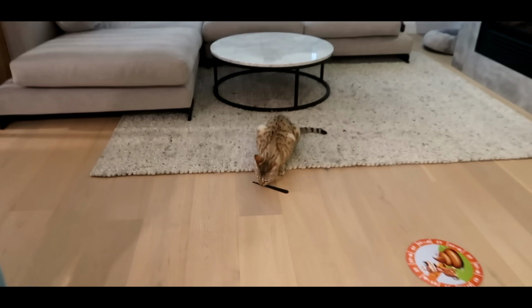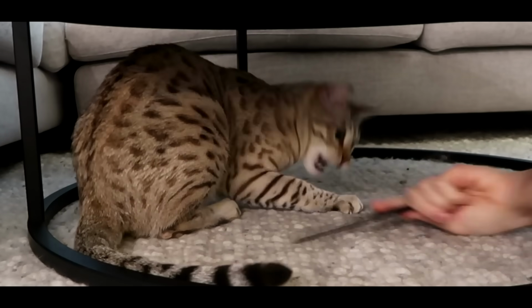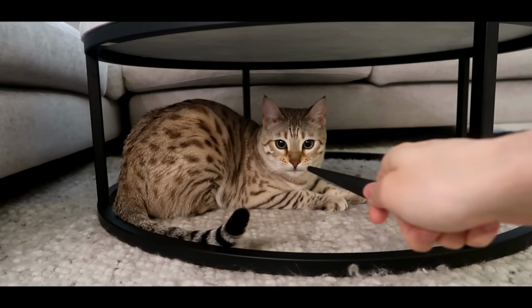Oh, George has the spinner in his mouth. Get it away from George. George, no. George, give me the spinner. Let go of it. Hey, no, no spinner for you.